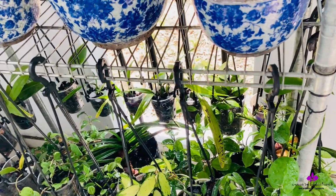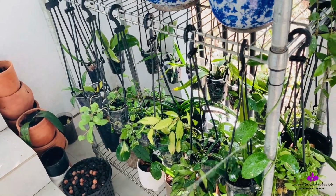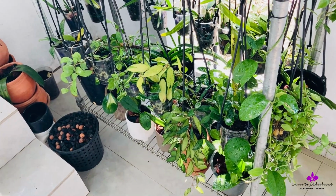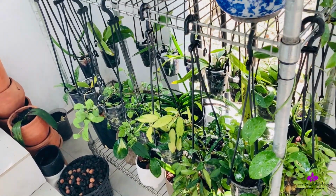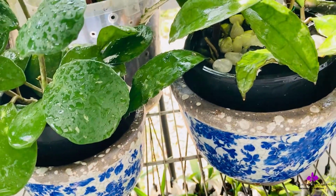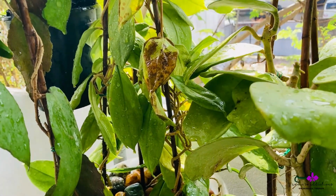So before you think what has happened, I'll tell you this. I actually left most of my orchids, which were heavy to carry, with my neighbors. I'm not going to collect them, so I have given them away. And now from whatever I had left, there's a reason that I kept this Hoya, to show you what exactly happened to all of my Hoyas.